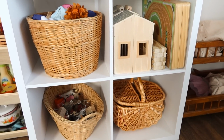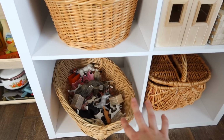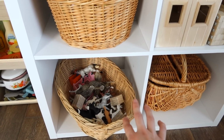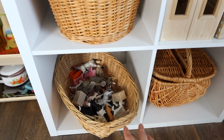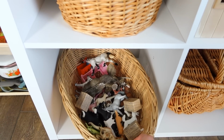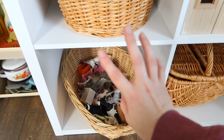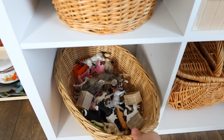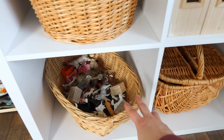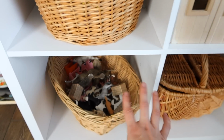Another thing that they are super into right now is farm and animals. We have a local hardware store that has a bunch of animals, and oftentimes if we make a stop there, or my husband does with them, he lets them pick out a new animal or two. So we've got everything from elephants to sheep, and I know at one point they told me that they need a whole herd of sheep.